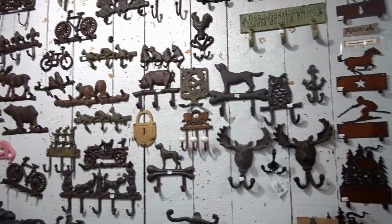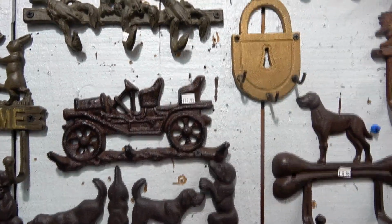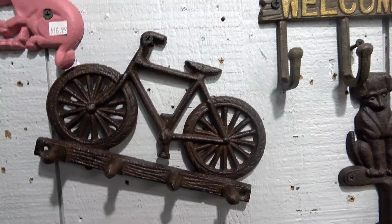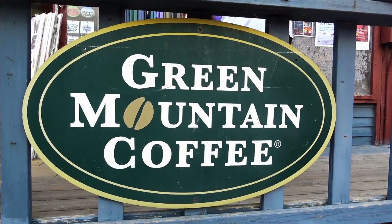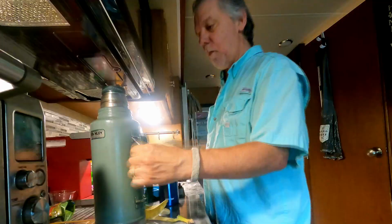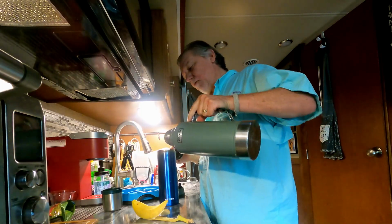The Westin Village Store is where we always get our ornamental cast iron coat hangers and bottle openers. The next day, we decided to head south to the Mohawk Trail in Massachusetts.